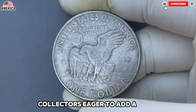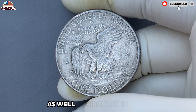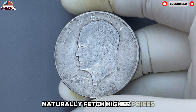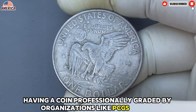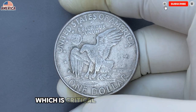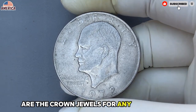Collectors eager to add a 1972 D Eisenhower dollar to their collection will pay special attention to condition as well. Uncirculated coins, those that show no wear and retain their original mint luster, naturally fetch higher prices. Having a coin professionally graded by organizations like PCGS or NGC can help authenticate its condition and verify the presence of rare features or errors, which is critical when it comes to determining value. The most pristine coins with these rare characteristics are the crown jewels for any collection.